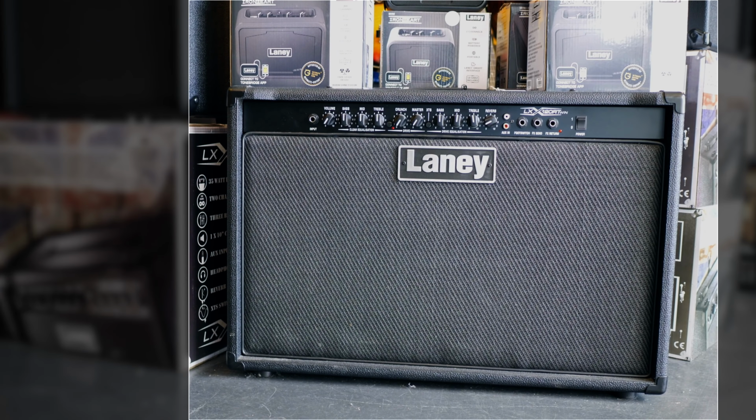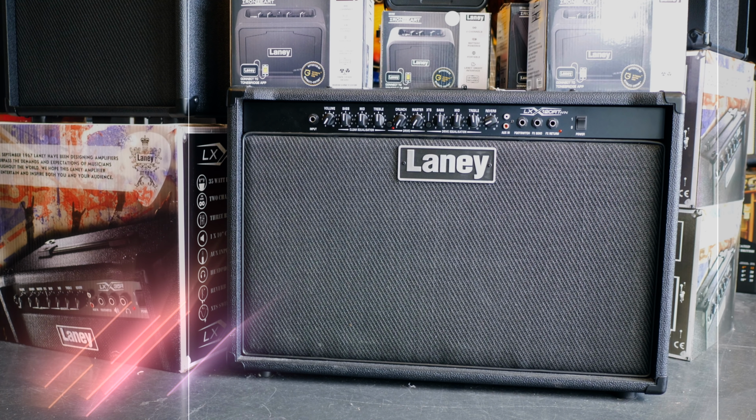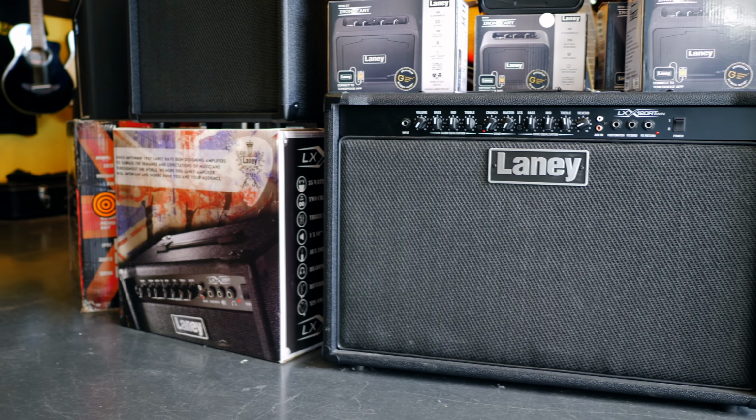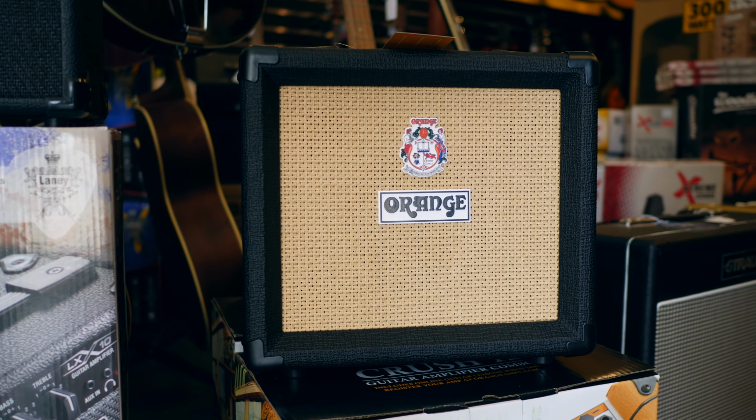For quite a while there, I didn't see too many Laney amps around any shops locally. It's great to see them at Pakenham Music. And that's right about when I saw these.